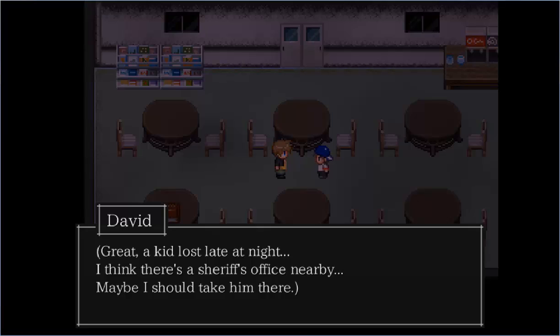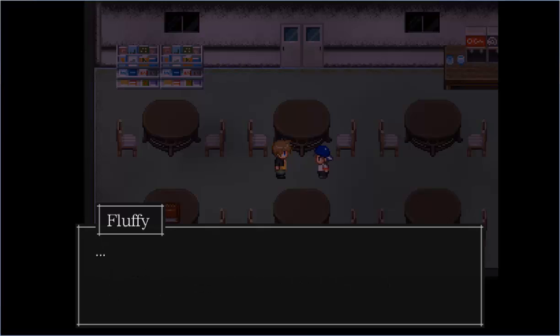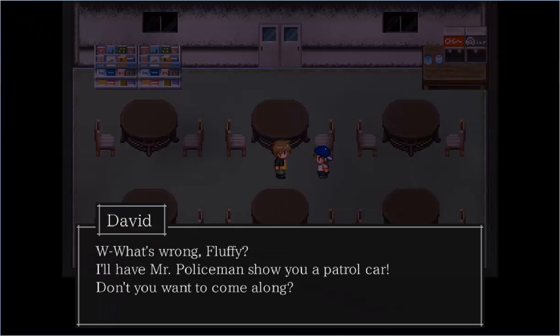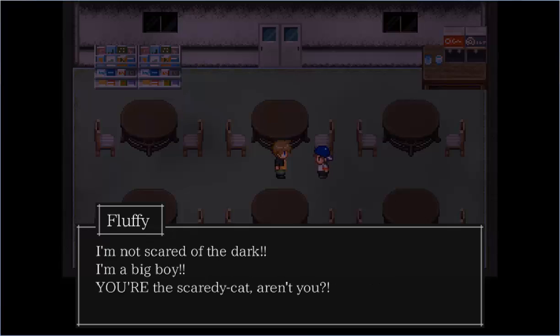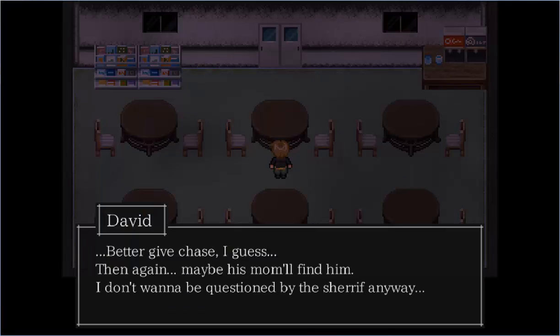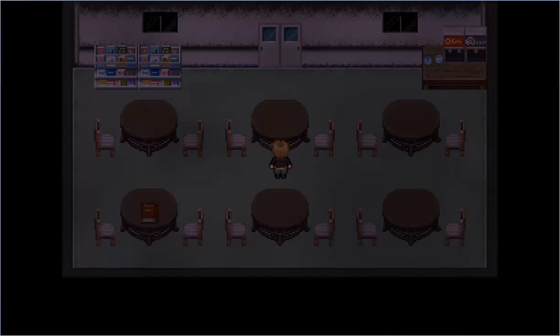Great, a kid lost late at night. I think there's a sheriff's office nearby. Maybe I should take him there. Hey Fluffy, it's scary in the dark, isn't it? How about you go with me to Mr. Policeman. Okay, let's go. No. What's wrong, Fluffy? I'll have Mr. Policeman show you a patrol car. Don't you want to come along? I'm not scared of the dark. I'm a big boy. You're the scaredy cat, aren't you? Fluffy! But yeah. Better give chase, I guess. Then again, maybe his mom will find him. I don't want to be questioned by the sheriff anyway. I'll take him to the sheriff if I see him again.